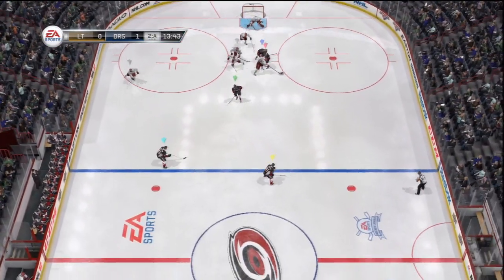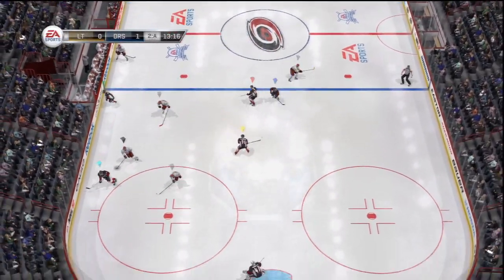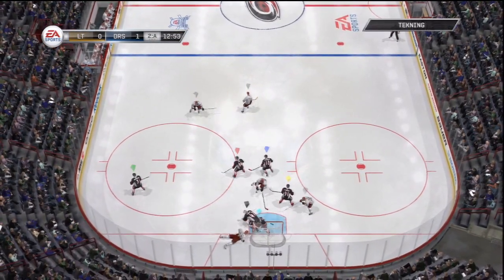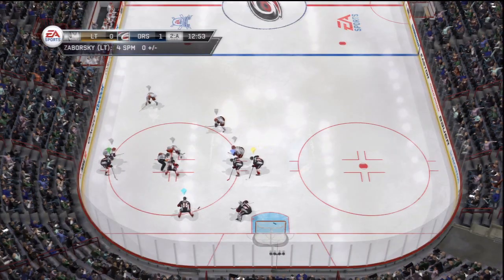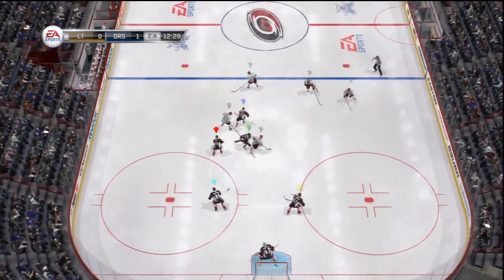Carries that out from in front. Trying to clear. Needs to get rid of it. He'll control that puck in the offensive zone. Loves it. Mikulak's cover up there will result in a faceoff. Gets that puck. There's a shot through some legs.